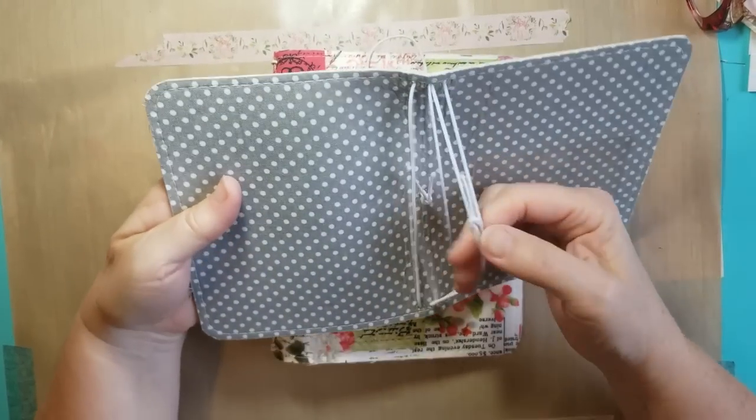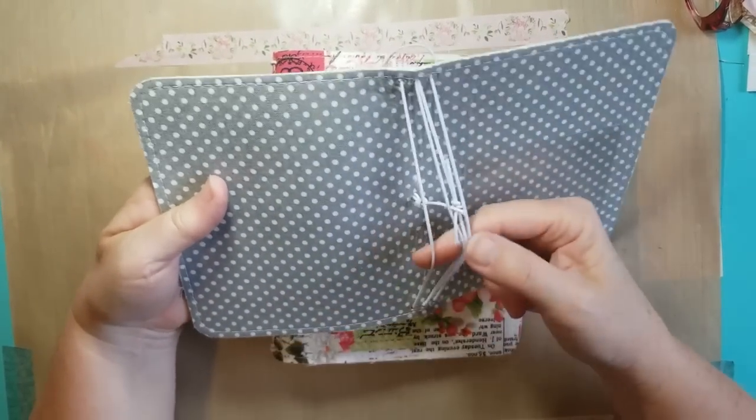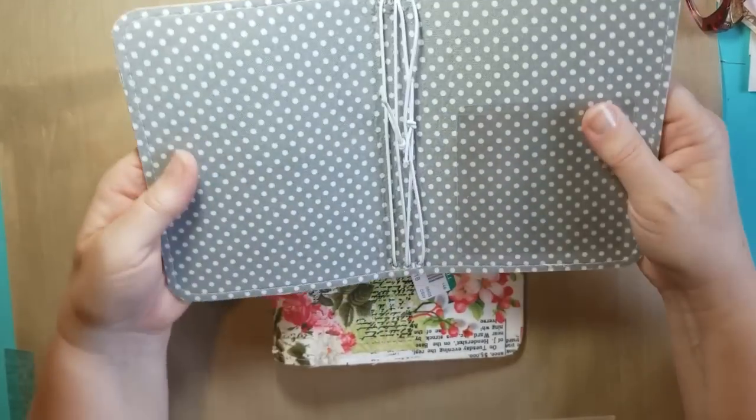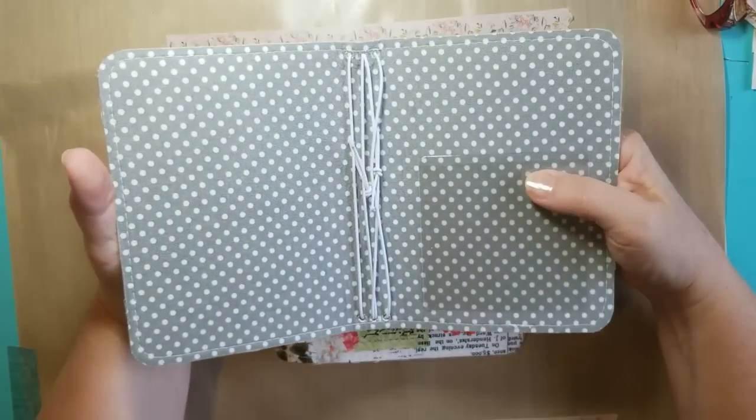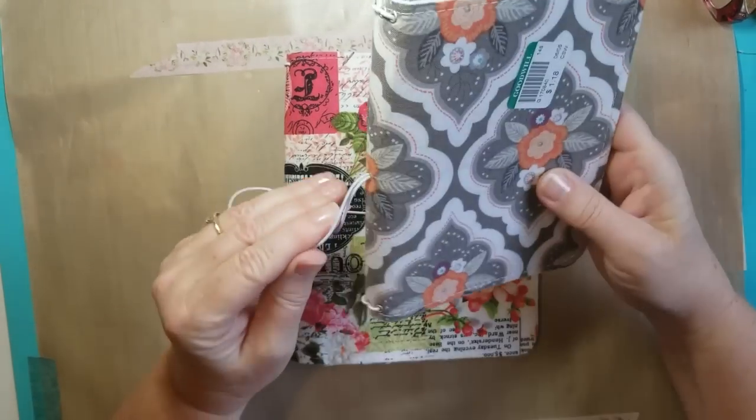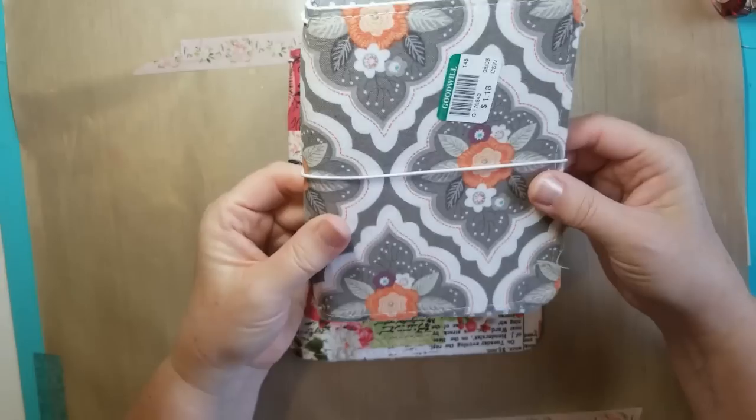The elastic, I think, might need to be replaced. I don't know. I haven't made too many Traveler's Notebook style journals. Only one that I've started on. I haven't finished it even. So this will be just something for me to play with and experiment with. See if I can fancy the covers up a little bit.